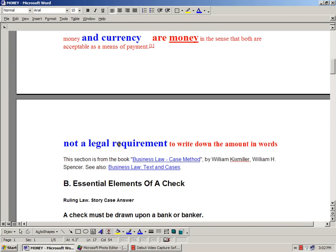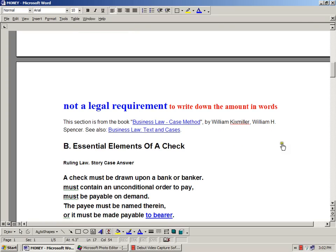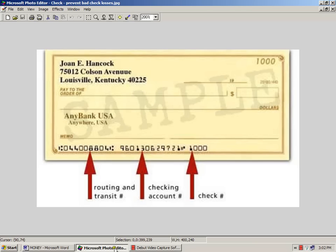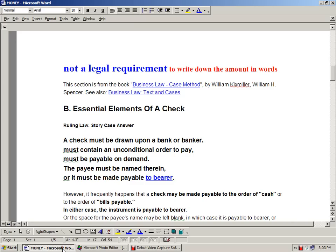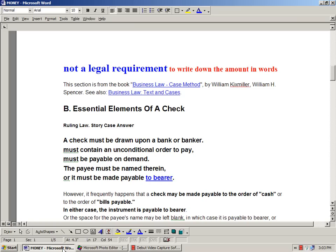Did I tell you it's not a legal requirement to write down the amount in words? Well, apparently it isn't. So in this book, Business Law Case Method, by these gentlemen here, the essential elements of a check: A check must be drawn upon a bank or banker. There must be an unconditional order to pay. Pay to the order of. It must be payable on demand. The payee must be named therein, or it must be payable to bearer.